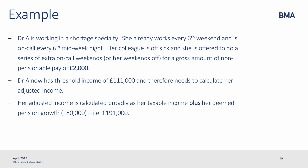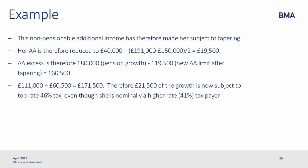Now this extra pay is not pensionable, however it still counts towards her threshold income. This means she's gone £1,000 over the £110,000 limit, and we need to look at her adjusted income. This consists of the £111,000 of taxable income plus the deemed pension growth of £80,000, giving a total of £191,000. This small amount of non-pensionable additional income has therefore made her subject to tapering. Her annual allowance is reduced by £1 for every £2 above £150,000, bringing it down to £19,500.